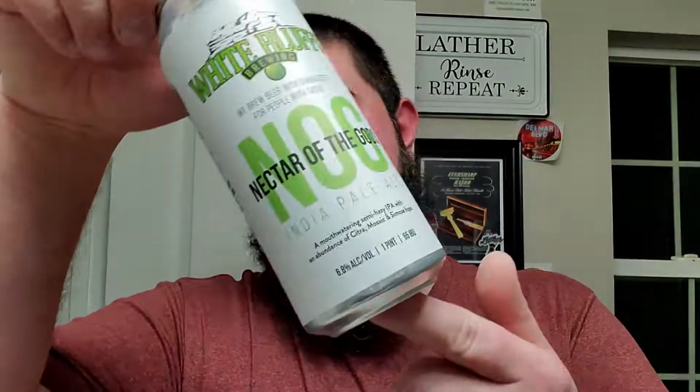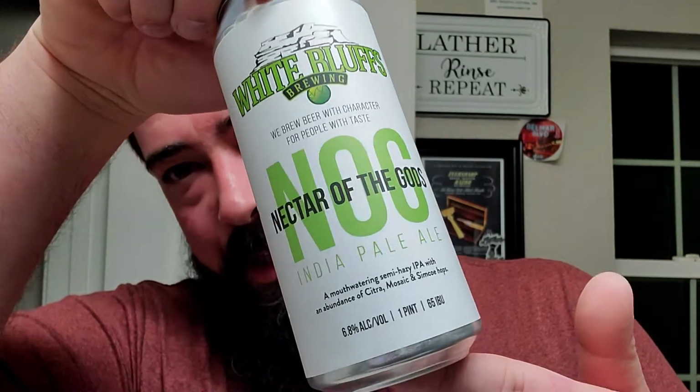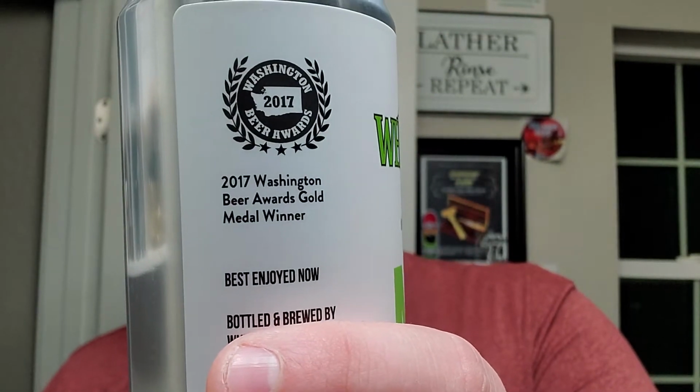Alright, we are fucking back. We're drinking some White Bluffs Brewing. This one is Nog, Nectar of the Gods IPA. And it says a mouth-watering, semi-hazy IPA with an abundance of Citra, Mosaic, and Simcoe. It's fucking nice right there. 2017 Washington Beer Awards Gold Medal winner.